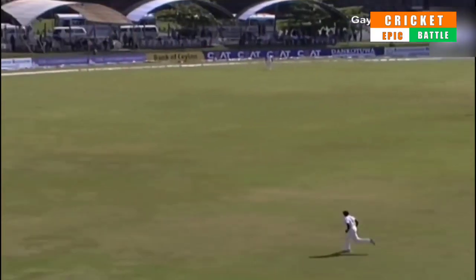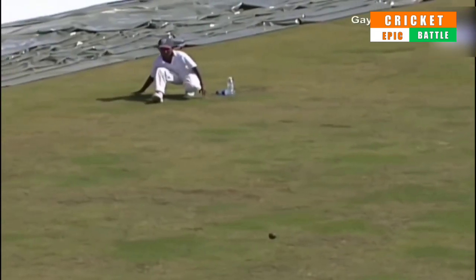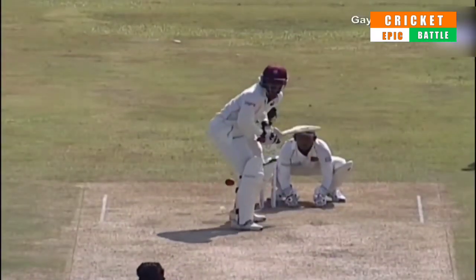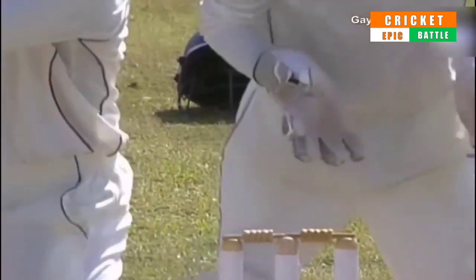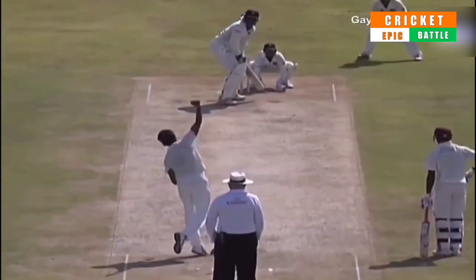That's punched off the back foot. That was a rare short delivery, but plenty of time for Gayle on the back foot and through mid-wicket. Another boundary, in picking the length quickly, and he gets it into that vacant mid-wicket area. We all know about his power. This one was built largely on timing and placement off the back foot.